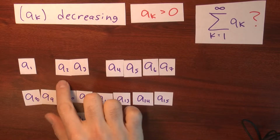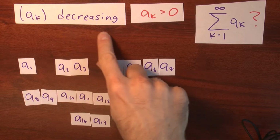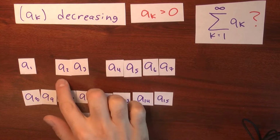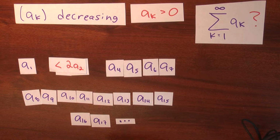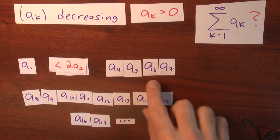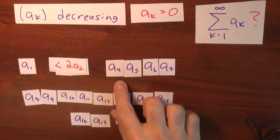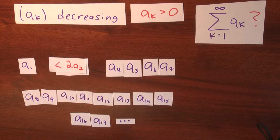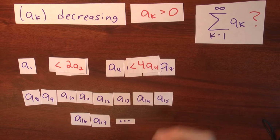How big is a sub 2 plus a sub 3? The key fact here is that the sequence of the a sub k's is decreasing. That means that a sub 3 is smaller than a sub 2. So if I add a sub 2 and a sub 3, the result is less than twice a sub 2. What about this next group? What's a sub 4 plus a sub 5 plus a sub 6 plus a sub 7? Well, a sub 5, a sub 6, and a sub 7 are all less than a sub 4, again, because the sequence is decreasing. So if I add these 4 numbers up, the result is less than if I just multiplied the 4th term by 4.